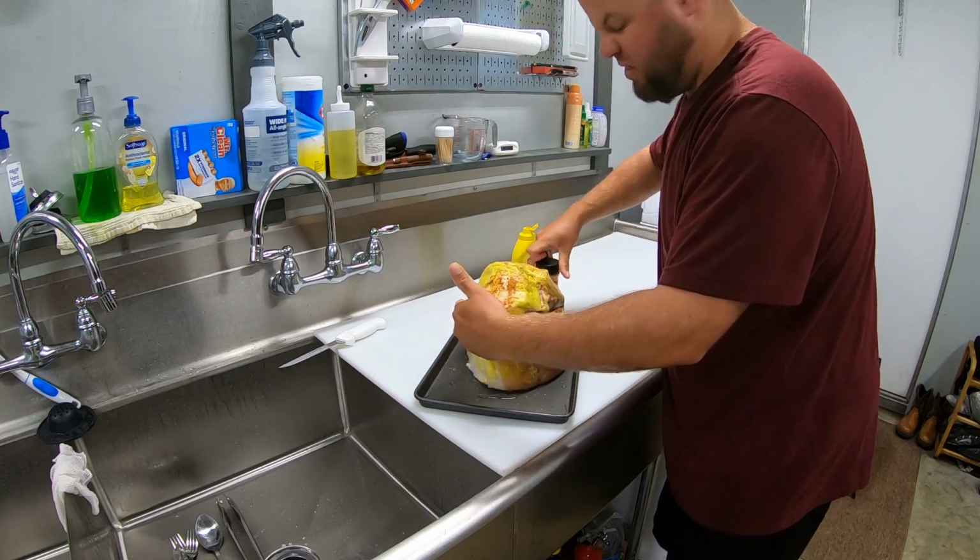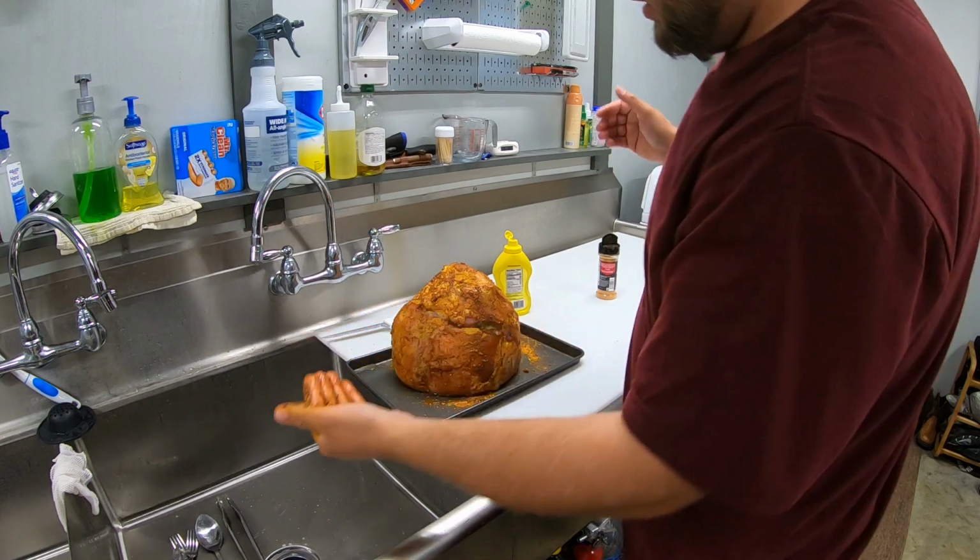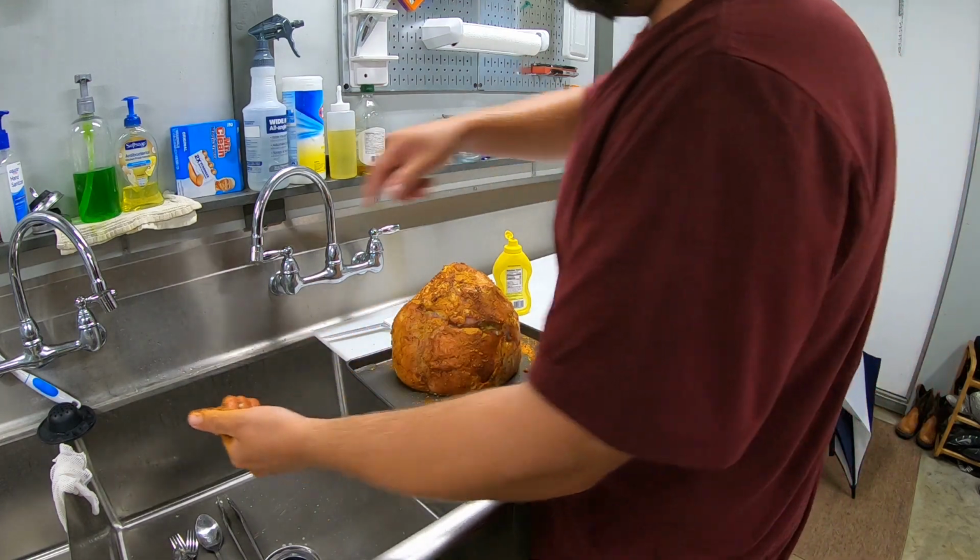I like to put this on pretty thick. All right, now that ham is ready for the smoker. I'll move on to these Boston butts.